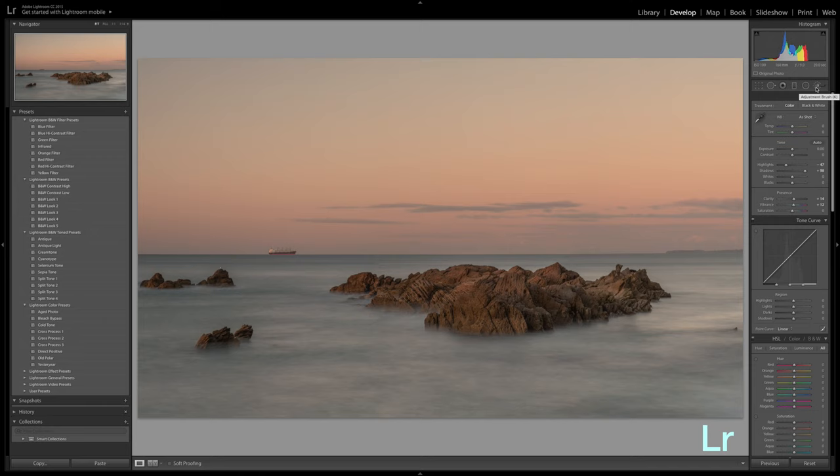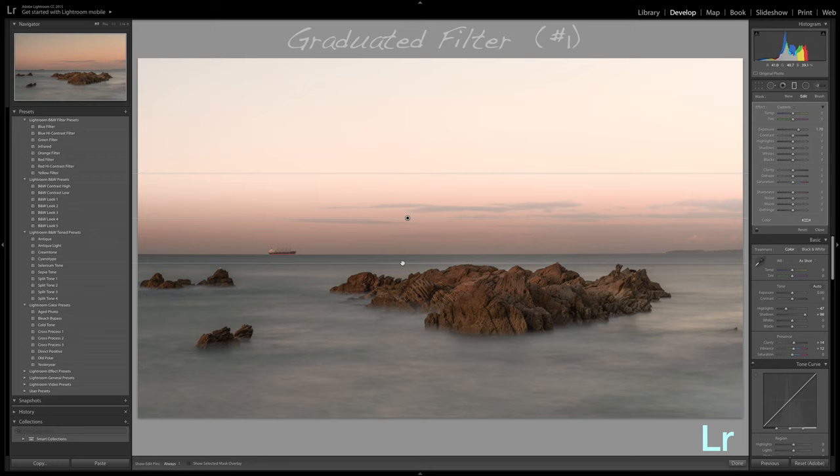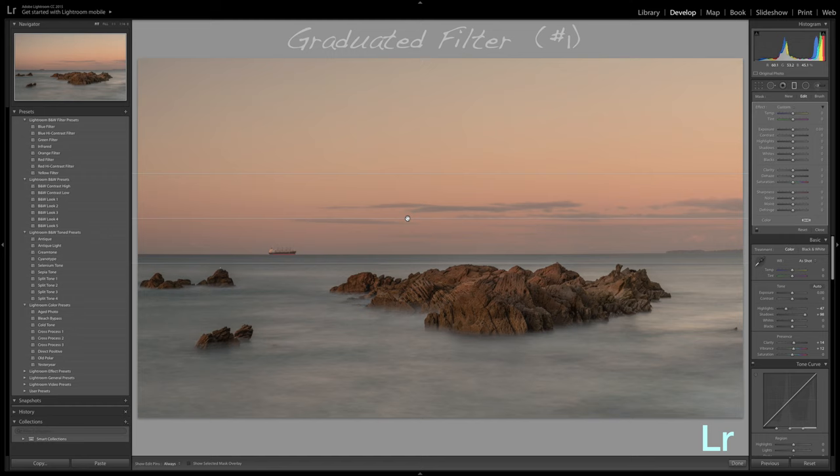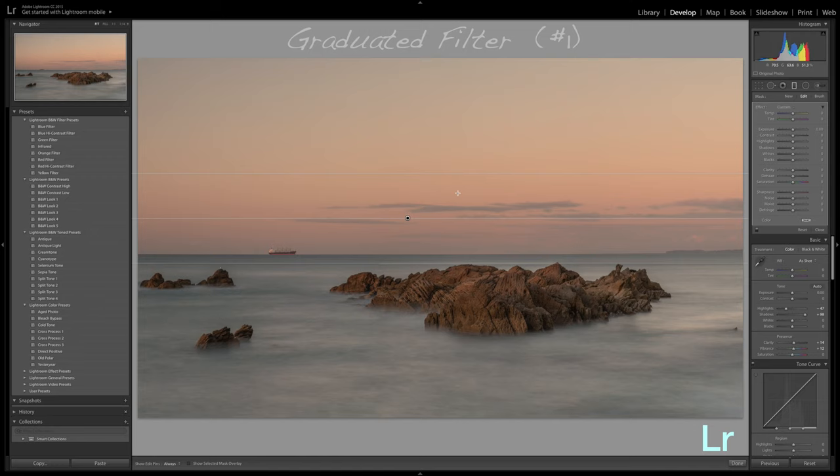So first things first, graduated filter. See the cross, and I'm just going to drag this down. Now, the good thing with these things here is double tap to reset. If we hover over this live dot, it shows you what we're going to manipulate inside this filter and inside this filter only. So if I play around with settings inside this filter, it doesn't affect the rest of it, just what glows red when I hover over the dot.